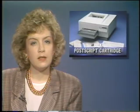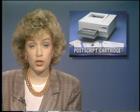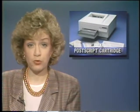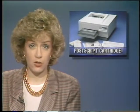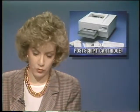Pacific Data Products is offering a new PostScript emulation cartridge for HP's LaserJet printers. Like Hewlett-Packard's own PostScript cartridge, the Pacific Page cartridge comes with 35 fonts. It also supports Adobe Type 1 fonts. The cartridges start at $500.